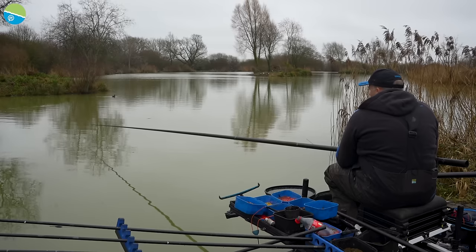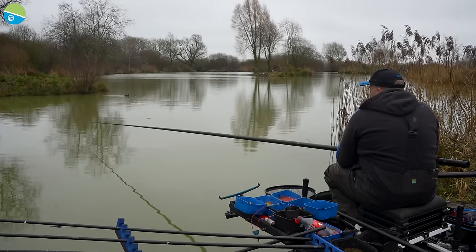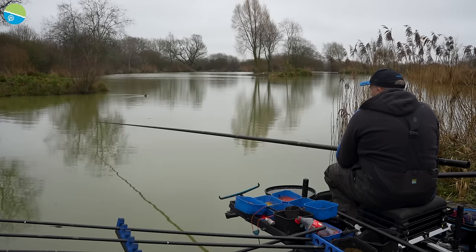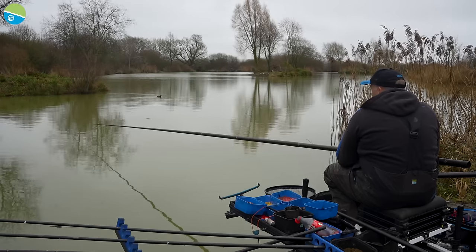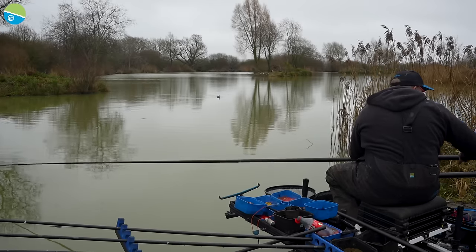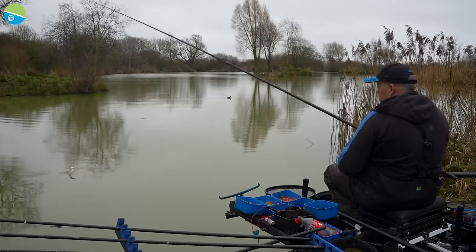So I've not fished with pellets today, because I know from past experience there's a lot of roach in here. Yeah, maybe it's a mistake not to put a pellet line in. Perhaps I should have. You can't do everything. And I don't know the venue, so it's a difficult one. And the matches I have fished here, there's not been loads and loads of small skimmers. The skimmers that I've seen caught are decent fish. If anything, they're like sweet corn fish, really.